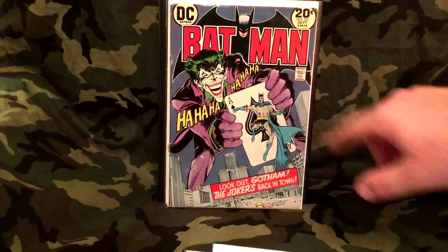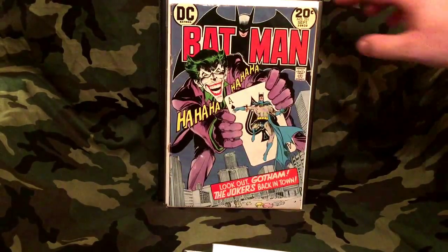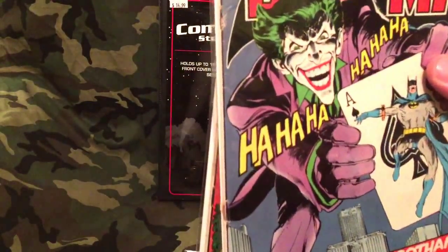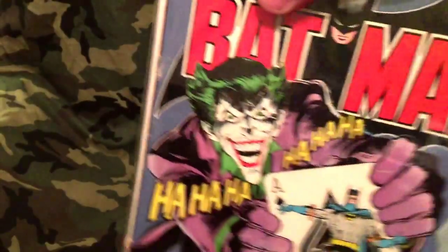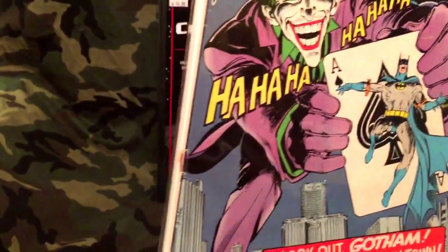So, this is Batman number 251. It's an iconic cover. I believe this was sort of a reintroduction of the Joker back into the Batman storyline. It says right here, look out Gotham, the Joker's back in town. But this is just a classic Neal Adams cover. It's a classic cover, period. It is not a perfect comic by any means, but it is cool. It looks a little bit faded. I don't know that I've ever really had my hands on an actual Batman 251, but it appears that the colors might be a little bit faded on it. But I paid $49 for this.